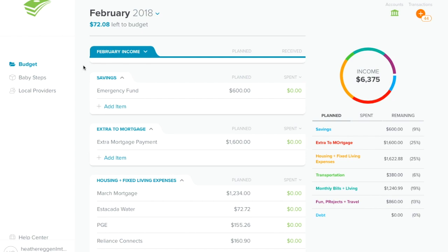My husband and I are wanting to pay our house off, and we officially started getting down and dirty with it in January. So, I wanted to go over what our February budget looks like and just what we're spending our money on.